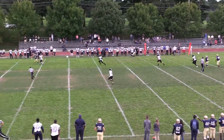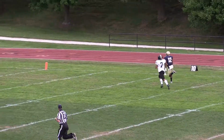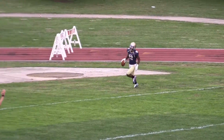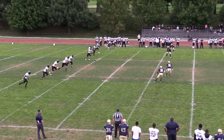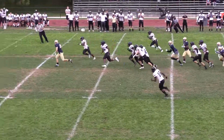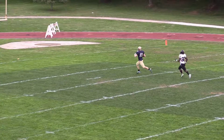Deep pass by Scott. It is caught, and running with the ball is Shamir Harry. And a touchdown for the Trojans. Squib kick. It is recovered and back the other way go the Trojans, and touchdown.